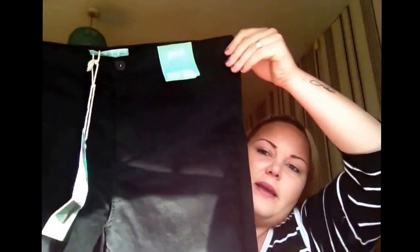Next thing I got was some super high waist skinny trouser jeans, and they're just plain black. And then they go down to the bottom. And these were £10.